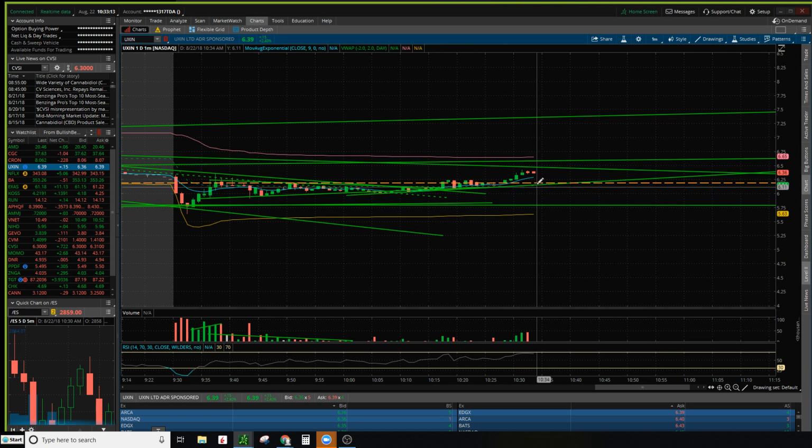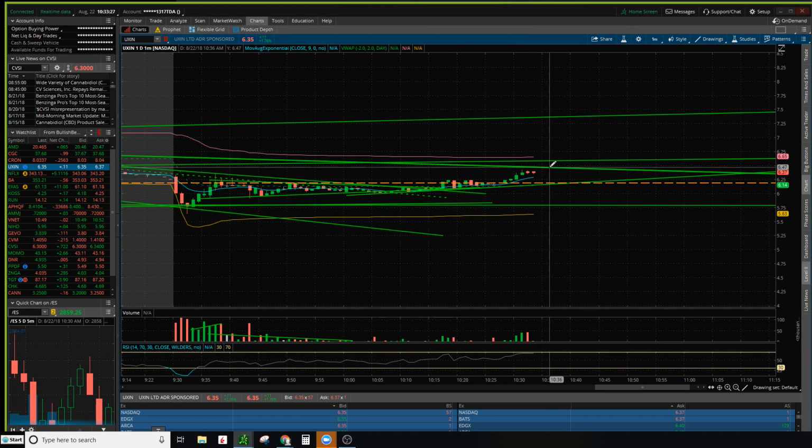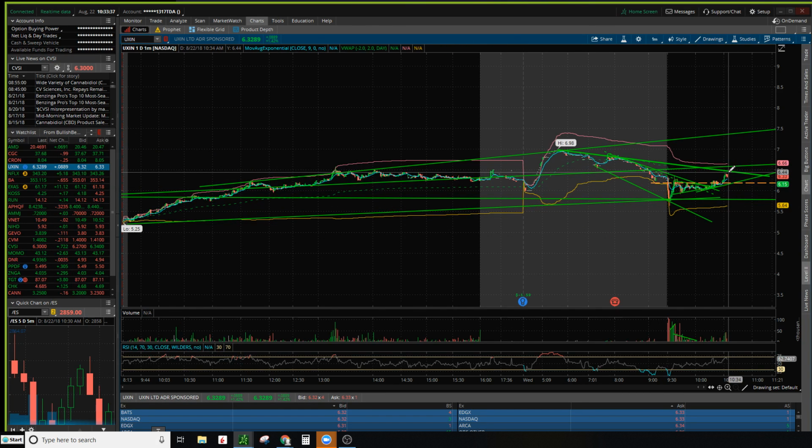Oh, that's a lot of sellers right here. All right, so UXIN might be pulling back right here to 629. 629 is a 9 EMA, so maybe look for a little pullback on that. Wait for another setup. I think that was a pretty decent move off the lows from $6. It looks like the wick got kind of close to this right angle, and now it's slowing down.